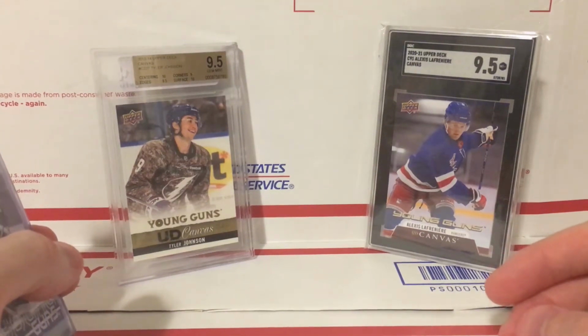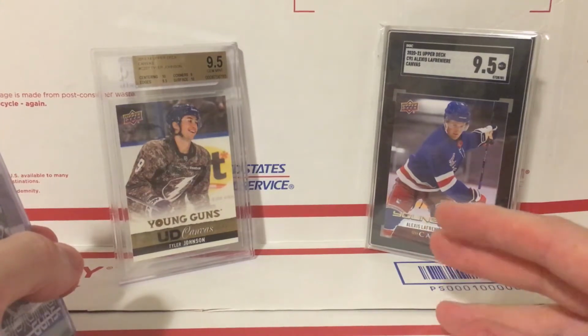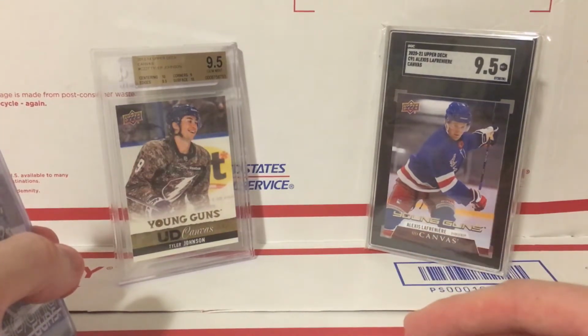What's up, Mainly Hockey Cards here, and today I am going to go over all the cards I'm submitting for grading in the next few days.